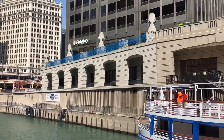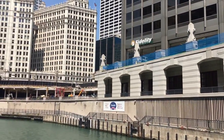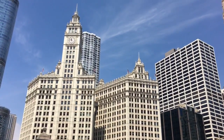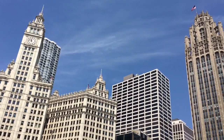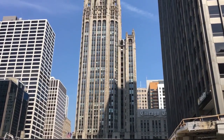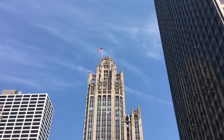The Fidelity building on our right marks the site of Jean-Baptiste Pointe du Sable's cabin, the first non-Native American resident to call the area home. His Haitian descent lived here from the 1790s to the early 1800s. And this construction on our right, they're building a new Apple store. And behind the construction, the building with the large U.S. flag, that is Tribune Tower, 1925, the neo-Gothic style.